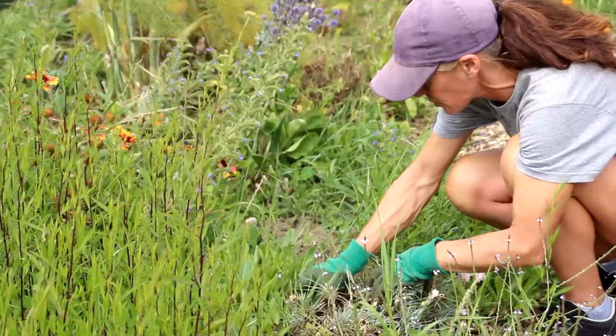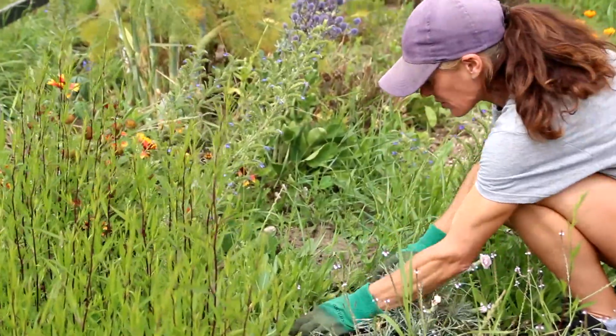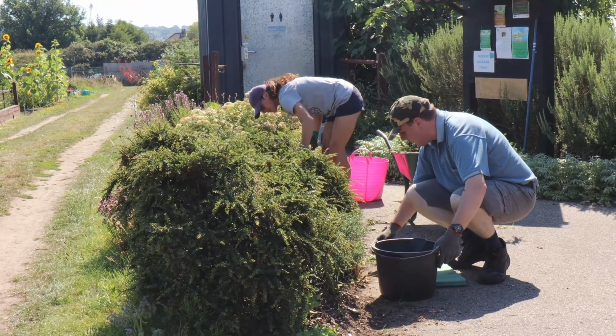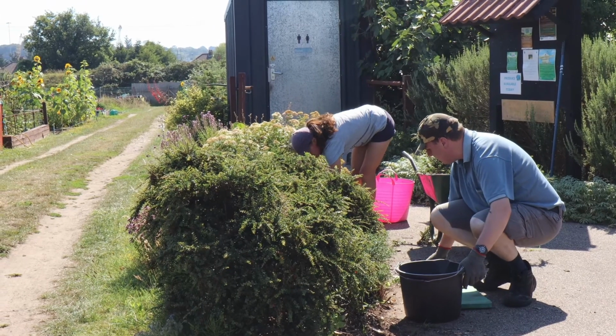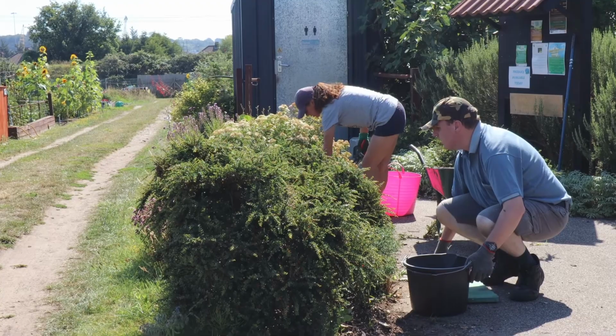Hi, my name's Sam and I've been coming down to Maidenhall allotments with ActivLives for around about a year now. Previous to that I worked in a school and unfortunately due to ill health I had to leave that position and found myself at a loss. I had been a full-time mum, and to suddenly lose that direction caused a huge amount of mental health issues for me because I had nowhere left to go.